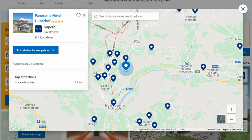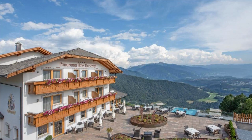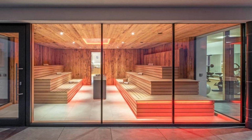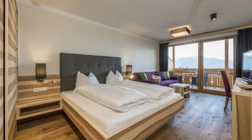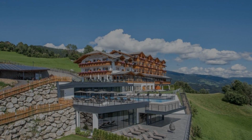Number 10. It is a 4-star hotel. The location of the hotel is excellent and the guests love walking around the neighborhood. Check-in time is 2 p.m. and check-out time is 10:30 a.m. Guests are required to show a photo ID and credit card at check-in. Pets are allowed in this hotel.